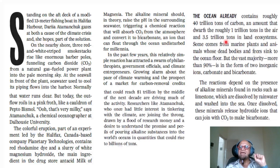The ocean already contains roughly 40 trillion tons of carbon, an amount that dwarfs the roughly 1 trillion tons in the air and 3.5 trillion tons in the land ecosystems. Some comes from marine plants and animals whose dead bodies and feces sink to the ocean floor, but the vast majority, more than 90%, is in the form of two inorganic ions, carbonate and bicarbonate. The reactions depend on the presence of alkaline minerals found in rocks such as limestone, which are dissolved by rainwater washed into the sea, the weathering that we talk about.